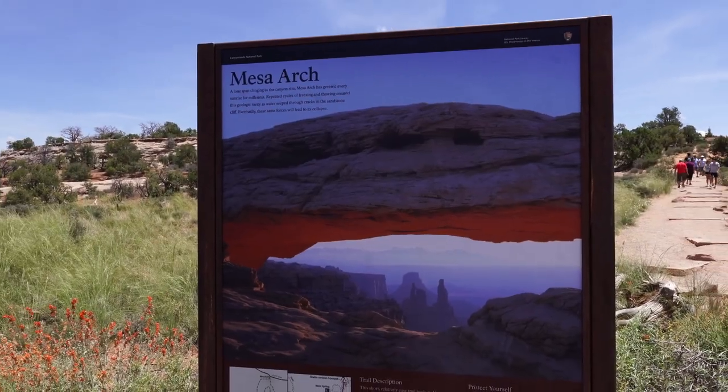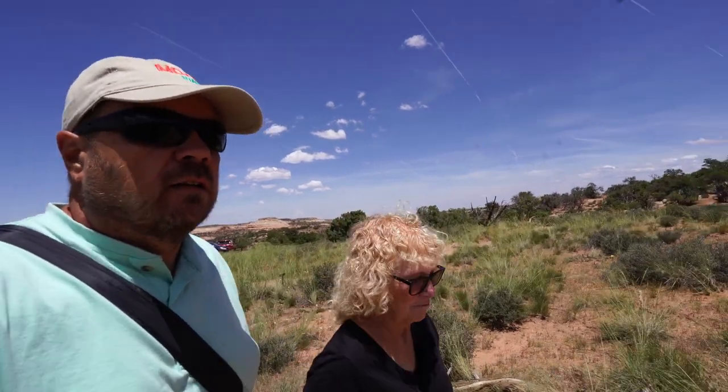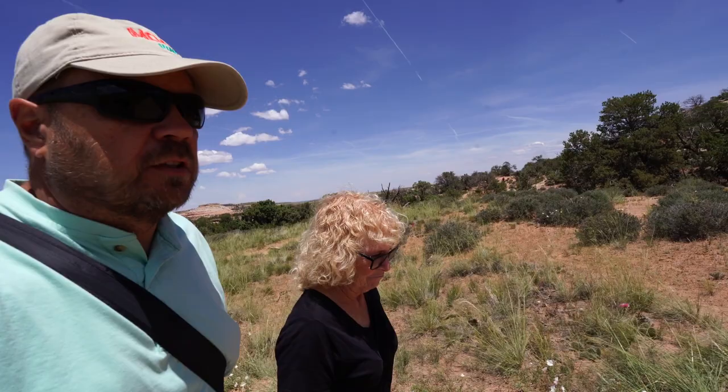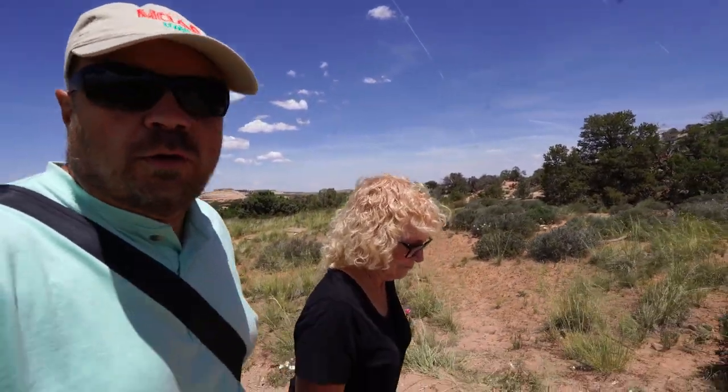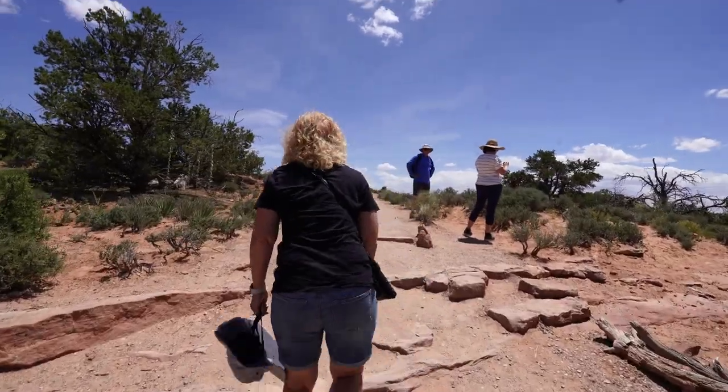Our first stop is Mesa Arch, and this is a short 0.6 mile walk. I don't even know if you call it a hike. There is a little bit of elevation, but it says it's pretty easy. So we're going to walk in and check out the arch. It's supposed to be very scenic.